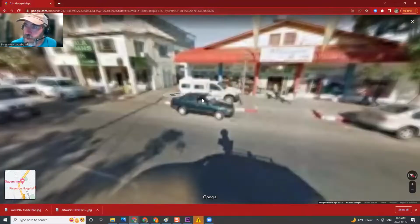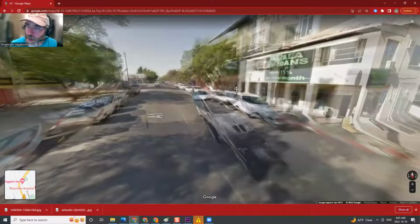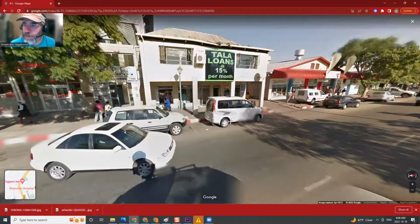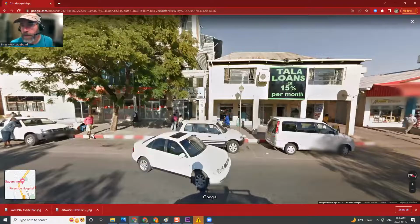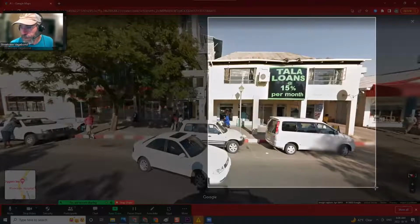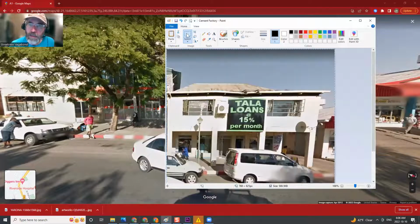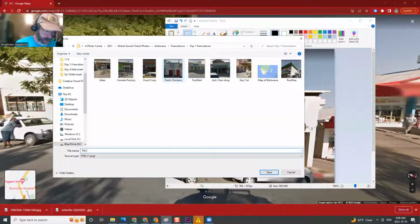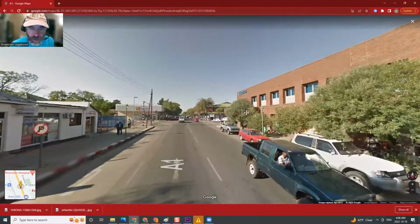First scooter there. Oh, excuse me. What's a Tala? Good question. Tala loan. So I'll get to the bottom of that. See the Tala loan, 15% per month. The higher level seems higher. It's like a credit card. Seems like a fairly main street.